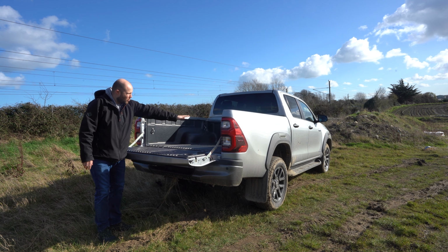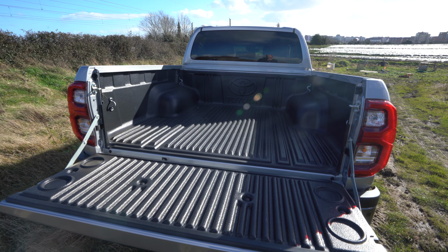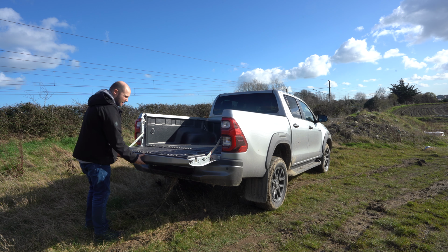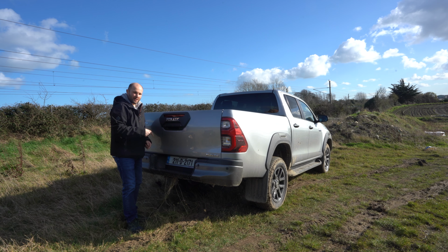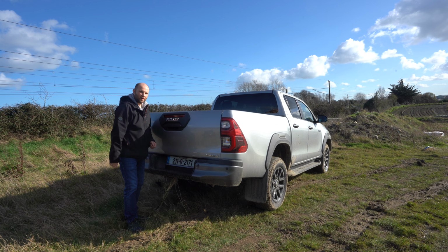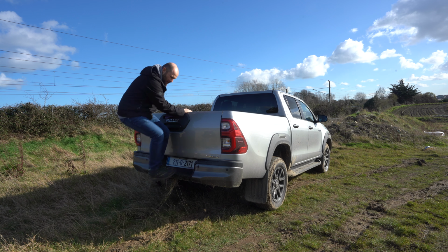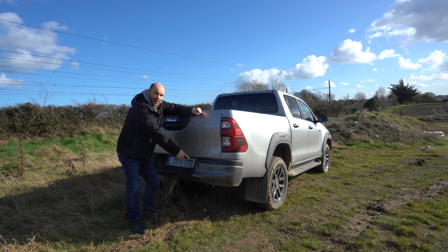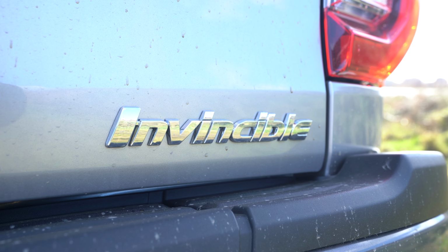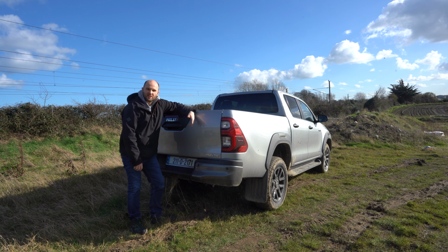There's tons of things to hook onto, and in this version, it's obviously not covered up, which means there's not much stuff you can leave in there. But as these finicky things go in the back of these pickup trucks, this one works pretty well, I have to say. There's also a bit of a step here for if you're getting up into it. And on the back of this model, you get rear parking sensors and an Invincible badge because it's a Hilux Invincible trim. More about those trims in a few minutes, but I think they're all probably invincible in some way or another.